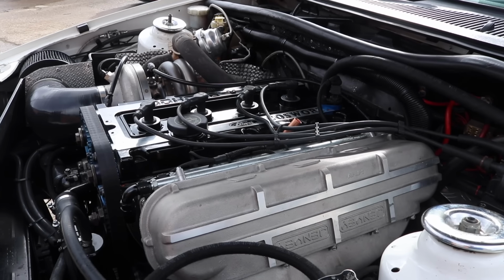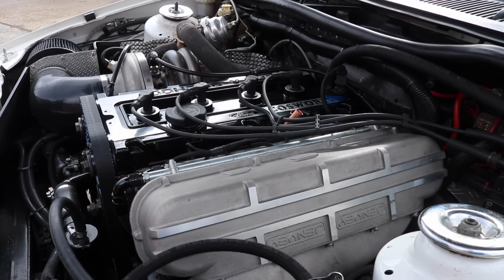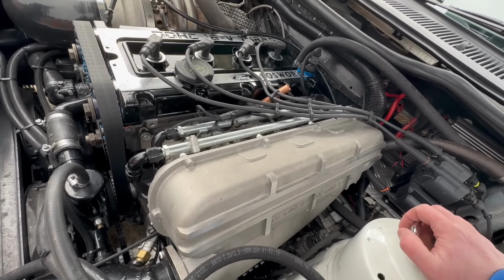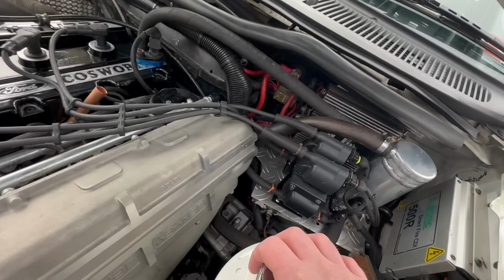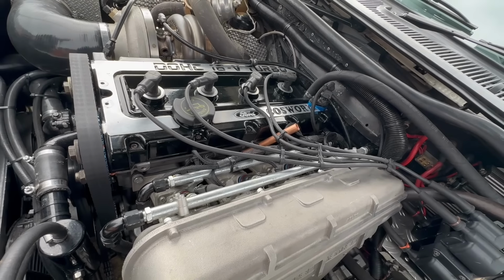Yeah, CDI ignition system on it with obviously high output coils. So it's coil away from plug, so we've still got plug leads. 8 injectors. They're 8 1300cc injectors, so 2600cc per cylinder.